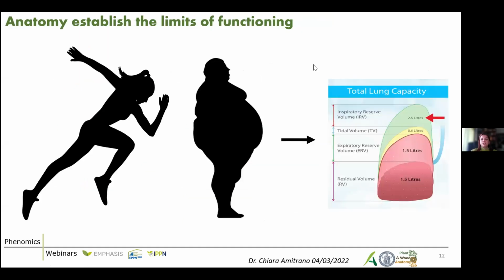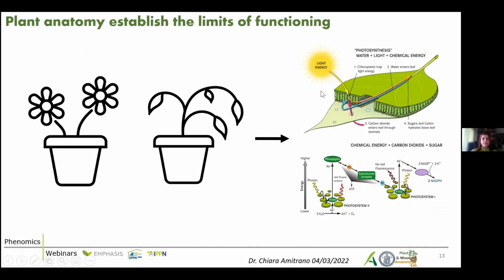Okay, so it goes without saying that anatomy drives acclimation. This is a silly example, but actually, if you think about it, in the same way as humans, like these two people, an athlete and a man who has gained too much fat, they cannot have the same total lung capacity. In the same way, plant anatomy establishes the limits of its functioning.